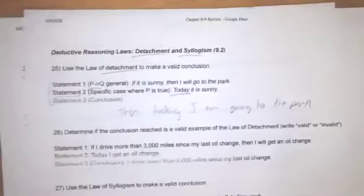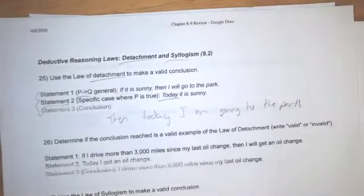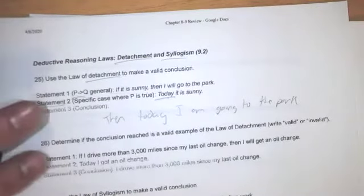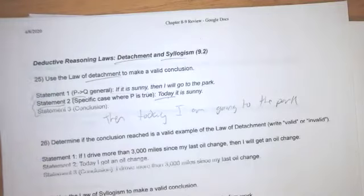And that's it. If it doesn't follow that pattern, it's not a detachment. A lot of times, just to test to make sure that you know what you're doing, I'll switch statements 2 and 3. What it needs to do is go PQ, PQ. And if it doesn't go PQ, PQ, then it's not a detachment, okay?